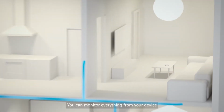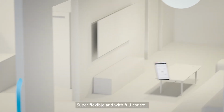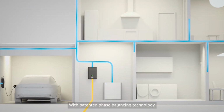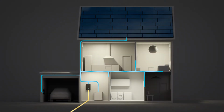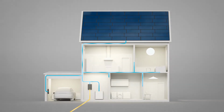You can monitor everything from your device using the Energy Cloud software. Super flexible and with full control. With patented phase balancing technology, the system always makes sure that the energy is used where it's needed the most. And if you don't need it, you sell it on.